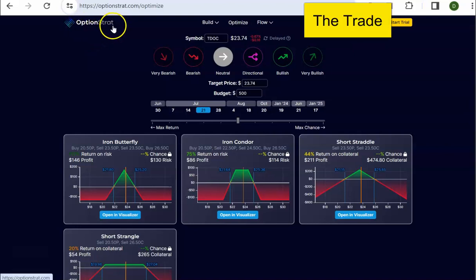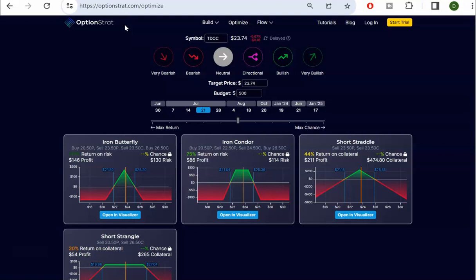So I go to a tool called OptionStrat. It's free to use. It's pretty robust. It's an option simulating tool. And I type in the symbol. The target price is automatically put there, but I can change it. And how much I want to spend for the trade. In other words, I don't want to risk any more than $500 of my margin account. I hit enter and it gives me these options.